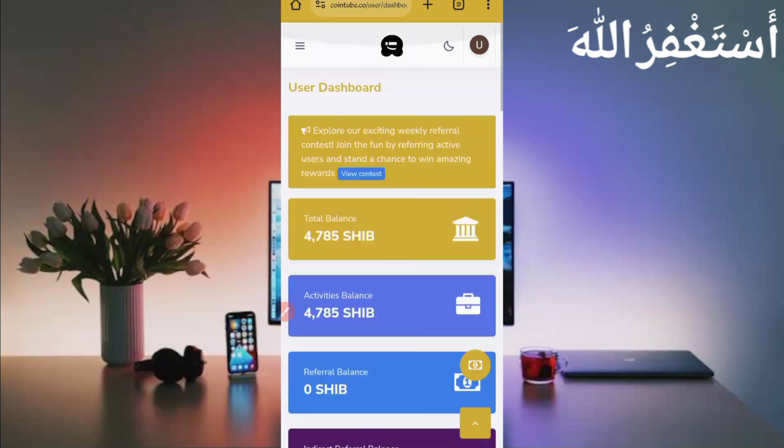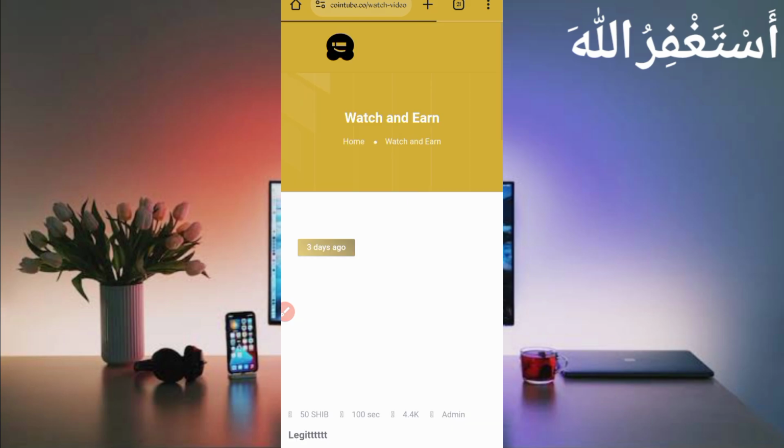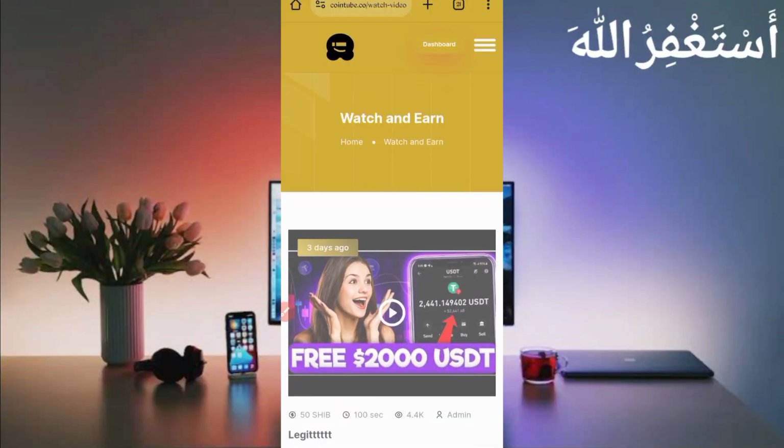So how can you earn from this website? First I will show their earning method and withdrawal method, then I will describe how you can run this website in Termux. Just click on the menu bar. Here you can see the task option, so click on task. Here you can see video ads, and it will pay you for watching video ads. But don't worry, you don't need to watch manually. We will run this in Termux. I already watched yesterday. It will be updated after 24 hours. It's still not updated in my account, but I already watched from Termux.